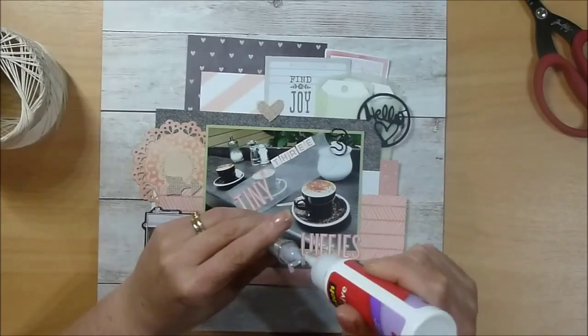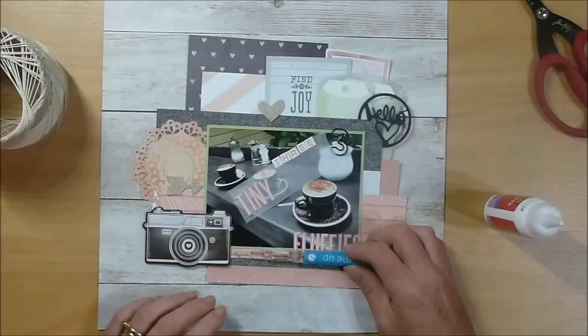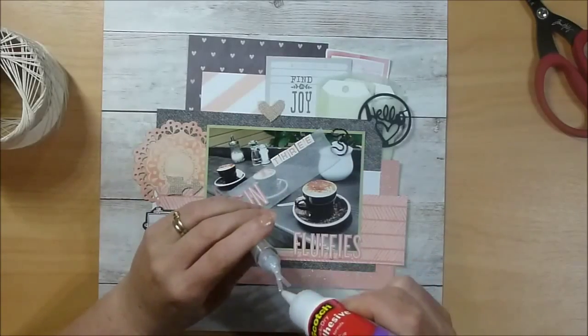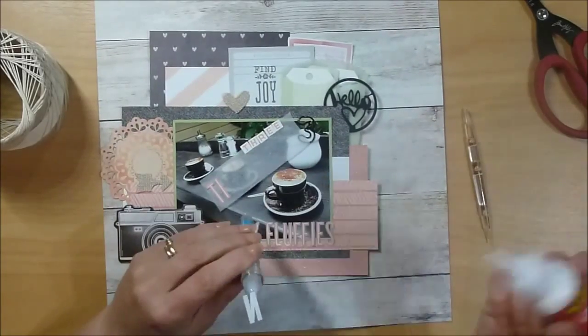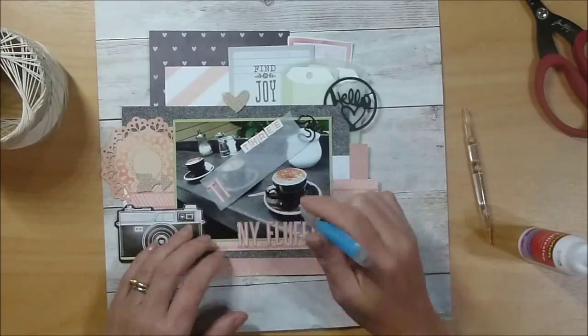If you type into the search bar "hearts background", it'll come up on about page 2, about halfway down. And if this video goes up in any kind of time frame, it should still be on sale. It's on sale for 50 cents. Bargain, bargain. So, yes, that's that.